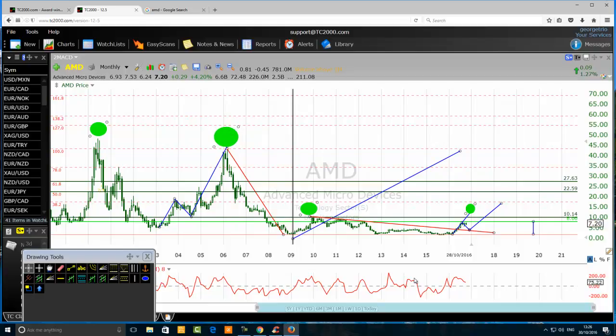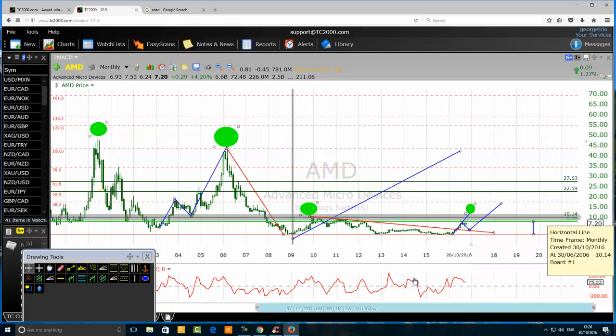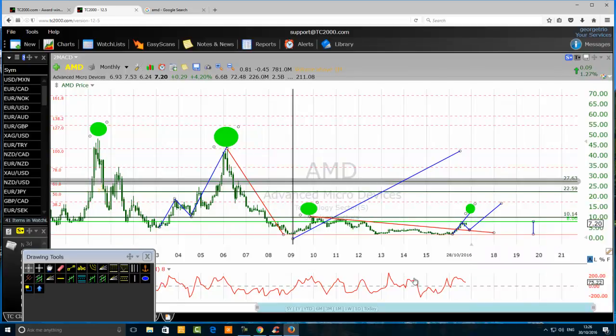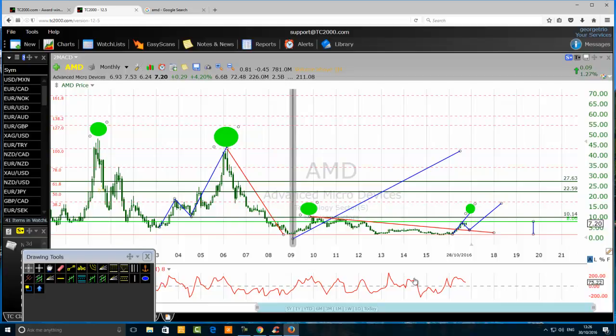All right. So first, this bearish trend line. Second, the level of $10.14, note it down. The level of $22.59, and the level of $27.63. The level of $22.59 is the 50% Fibonacci retracement level of this move down. It's a very, very important level.